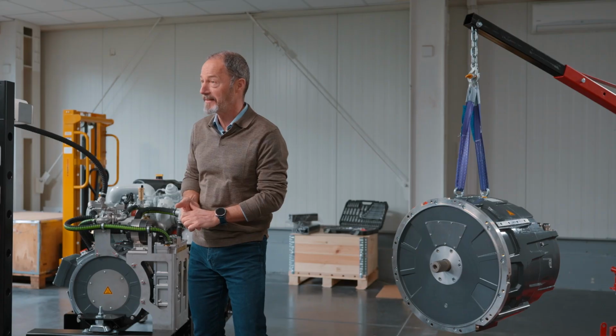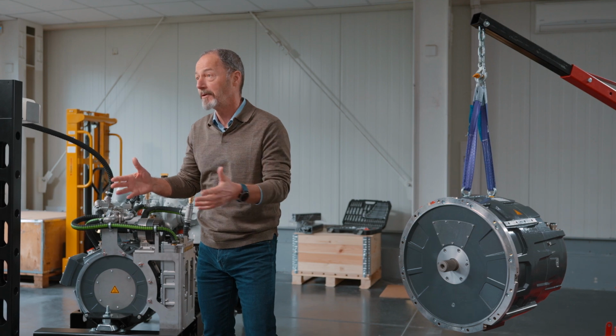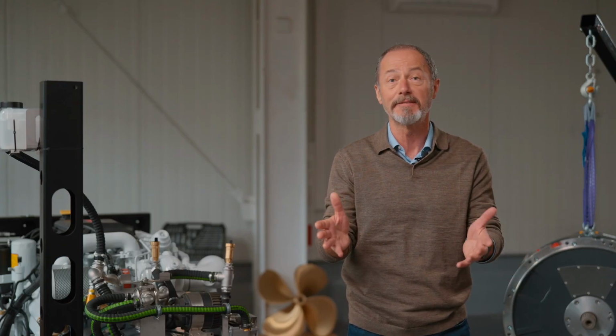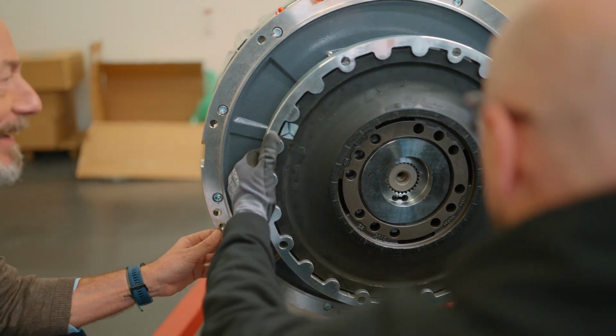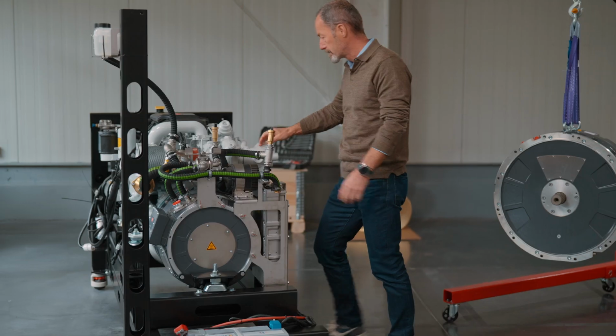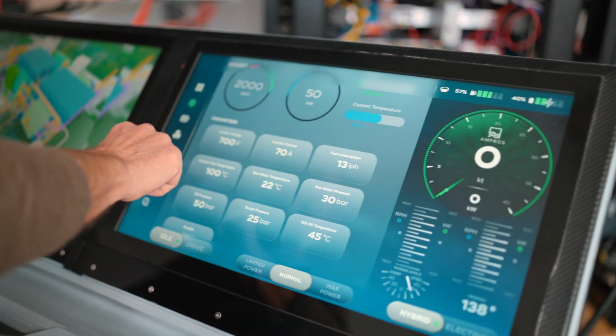Today we're going to delve into the technological heart of the company, where engineering know-how and ingenious design come together to create lighter, faster, safer, and of course, cleaner yachts. Sialia products are the result of years of in-depth research into advanced materials and cutting-edge engineering. And at the core of each Sialia yacht lies the revolutionary AMPROS system.